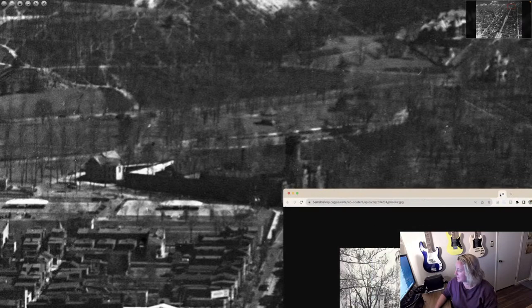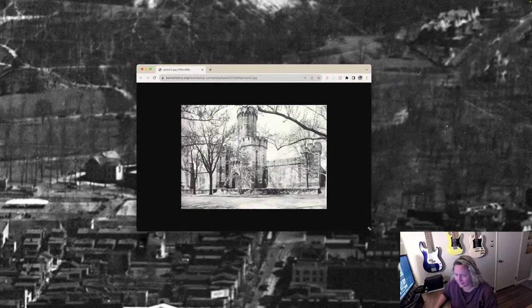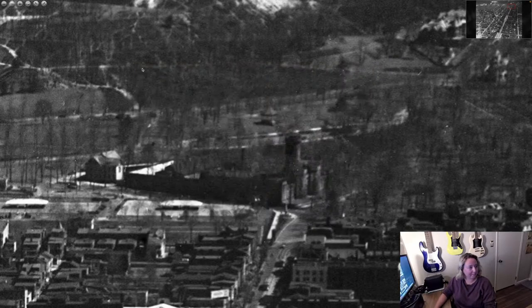Oh, and I'll show you guys a picture of it just so you have an idea. Oh my god, I can't type. What's the best one? That's not great. None of these pictures are great, but it is what it is. Yep, it's a big old castle looking thing.